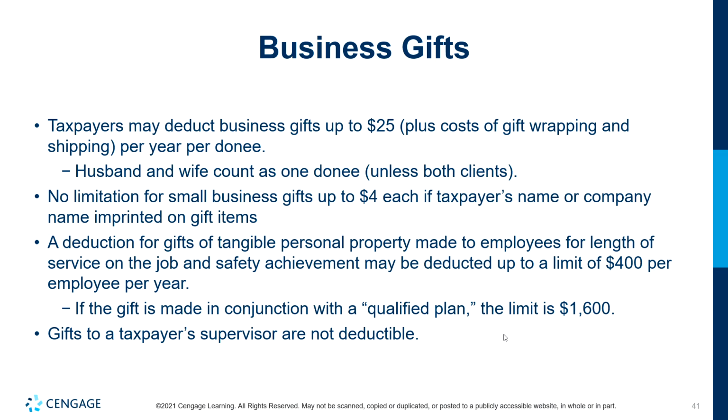Okay? Now, again, we can't go husband and wife. Always the IRS is going to consider them as one person. So we cannot basically do that unless both are separate clients. Then we may get it. But again, they're treated mostly as one donee.